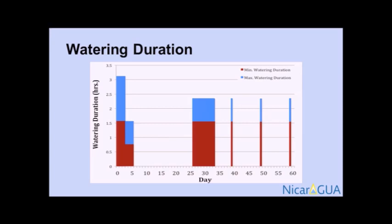Watering occurs the majority immediately after planting and then about a month in. Watering duration varies from 45 minutes to 3 hours and at the beginning, an hour and a half to 2 hours and 15 minutes at the second watering cycle, which lasts about 8 days. And then additional watering occurs about every 10 days until the plant begins to flower, and then irrigation stops. And also additional irrigation may be needed if the plant leaves begin to wilt.